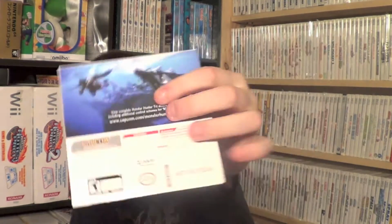Nothing too special. These are all coming from the outlet, so they're about 25 cents each, except for the first 2 here. The first one came from the same store where I got the Star Fox game. That is a Monster Hunter 3 demo disc for the Wii. So that was pretty cool.